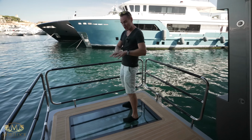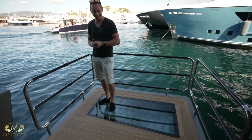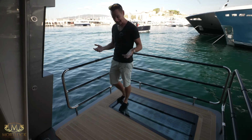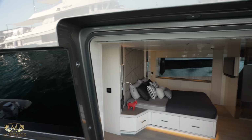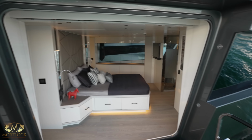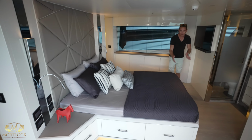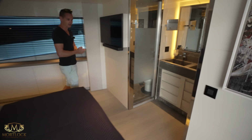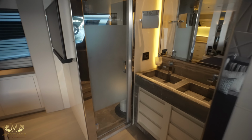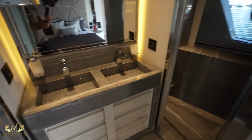So out here, you can put your table, chairs, and enjoy your breakfast, perhaps a morning espresso before starting your day. And right here, we have the master cabin. So, master bed, full beam, big windows, lots of natural light. And as we come forwards, straight ahead of us, we have the two wash basins, his and hers. To the starboard side, we have the shower, and to the port side, we have the toilet.